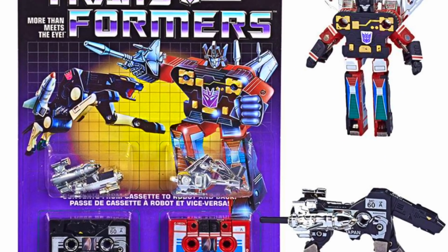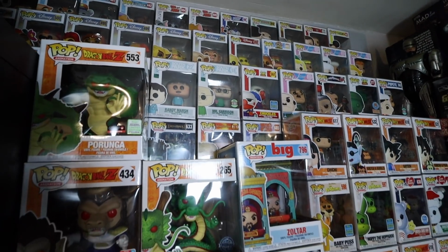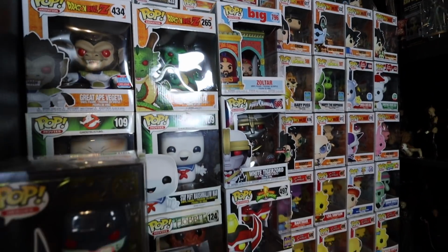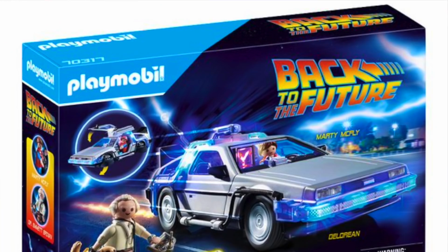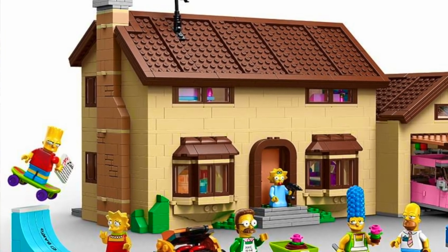Whether it's re-releasing vintage toys, reimagining them to the smallest detail, simply making one mold that could fit all pop culture like Funko Pops, or the reimagining of an important pop culture movie to Playmobil, Legos, or other already known merchandising. Yeah, it's not just cars and trains anymore for these adult collectors.